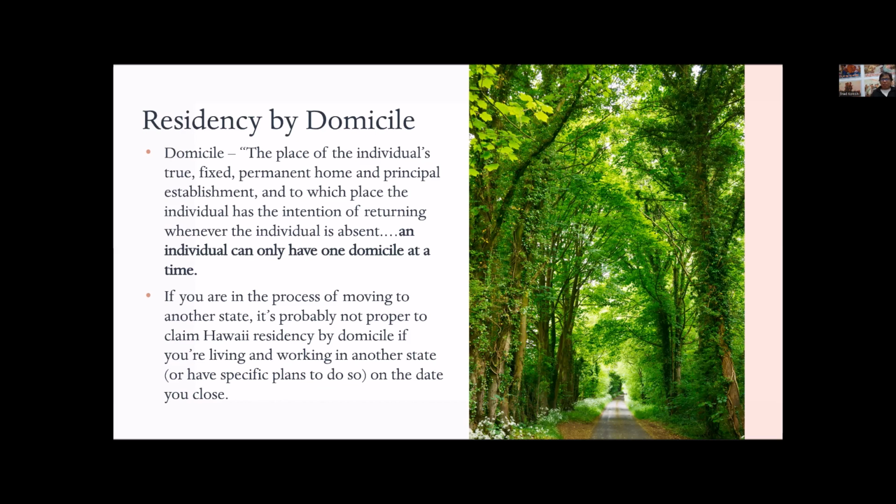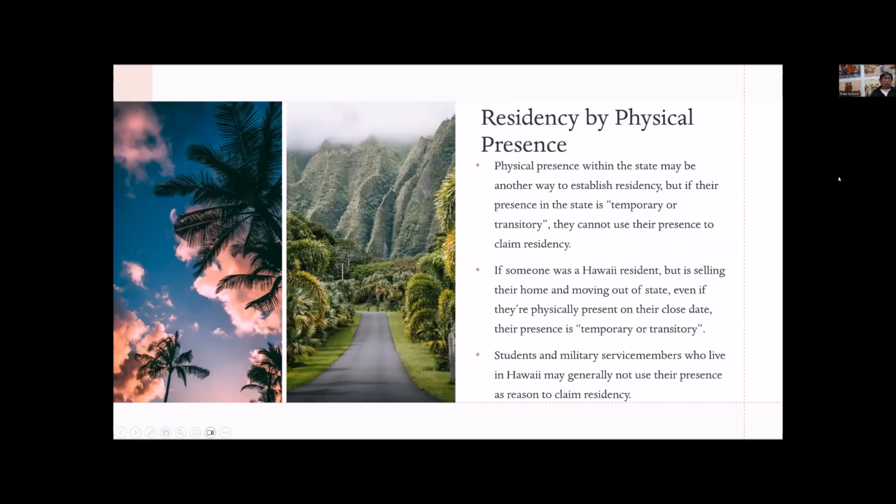If you're in the process of moving to another state, it's probably not proper to claim Hawaii residency by domicile if you're living or working in another state or have specific plans to do so on the date that you actually close. You can also establish residency by physical presence.